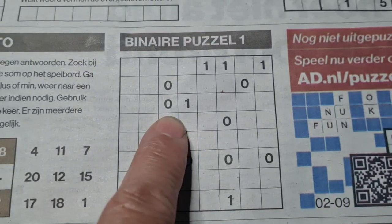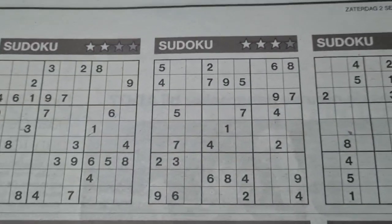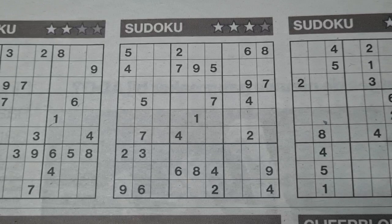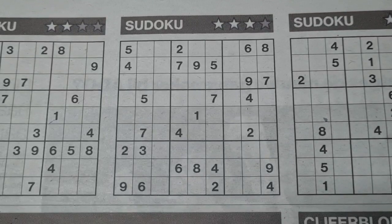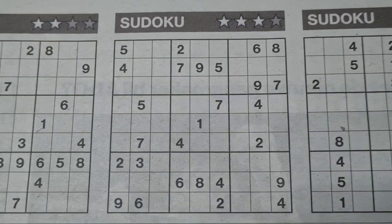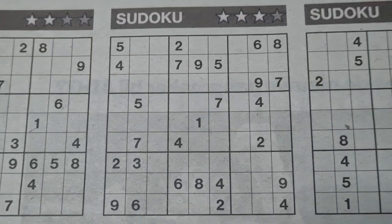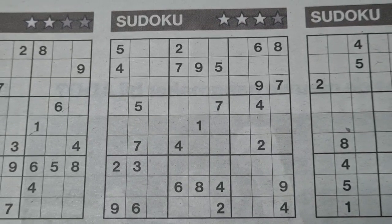And the last puzzle is a binary puzzle. And these puzzles I'm not interested in. Total of 7 extra puzzles. I won't do them all. Only 4 of them I will solve. In the evening, I will solve the Samurai Sudoku here. But first, let me start with the 3 stars Sudoku.